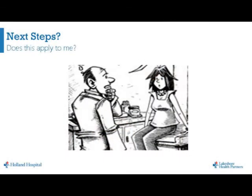I think we're getting close. So, here's a nice little cartoon. Oh boy, what's going on? Doctor scratching his chin. Does this really apply to me? What are the next steps?